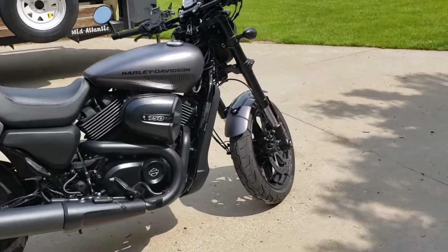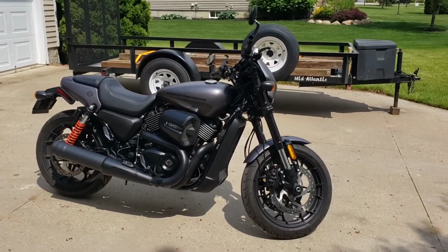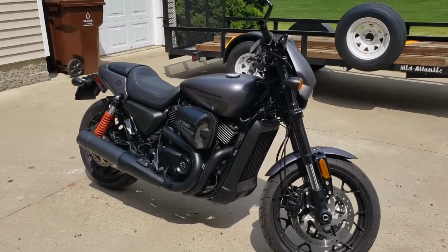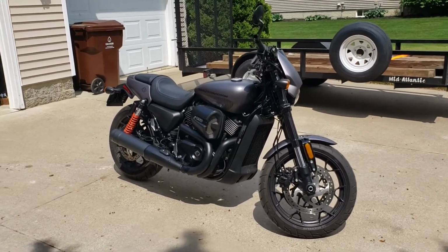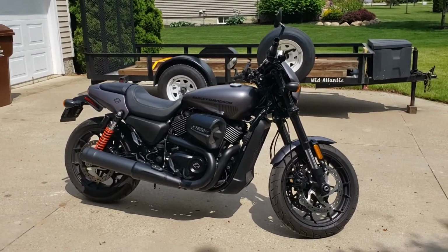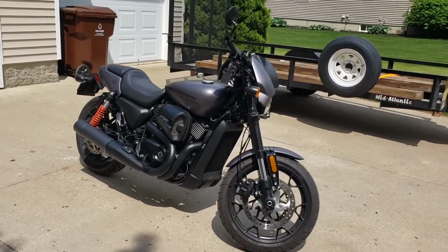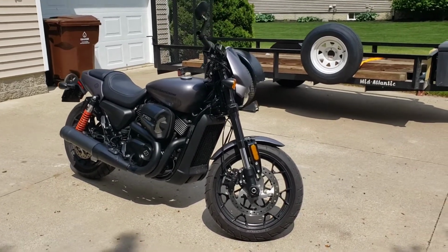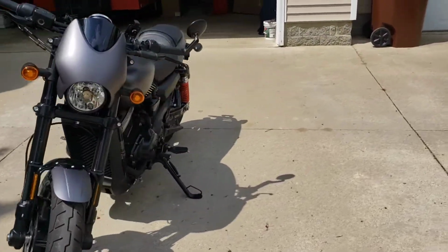It's a 750, 2017, but I bought it brand new just this past winter. It had 350 miles on it, 346 miles, something like that. So I was able to pick it up at a great deal in January, and it still has factory warranty on it until November, and then from there I purchased a 2-year warranty beyond that. So really I've got 2.5 years of warranty on it, which is great, bumper to bumper.